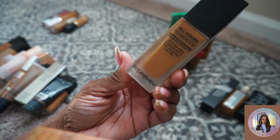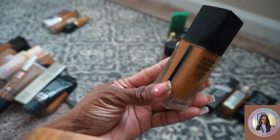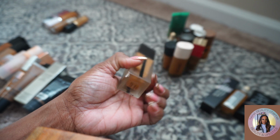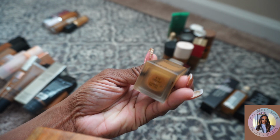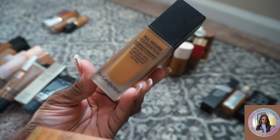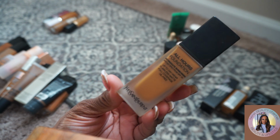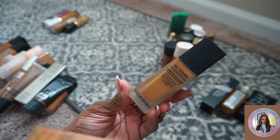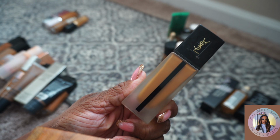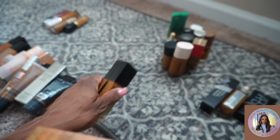My YSL All Hours Foundation with SPF 20, all free, flawless matte, up to 24-hour wear. And this is in the shade Hazelnut, B75 Hazelnut. This is another one of my going-somewhere-fancy, really trying to get a makeup type look. This is not a no-makeup type foundation. You got on makeup, and yeah, you got on makeup. So I'm gonna put this in the love it pile.